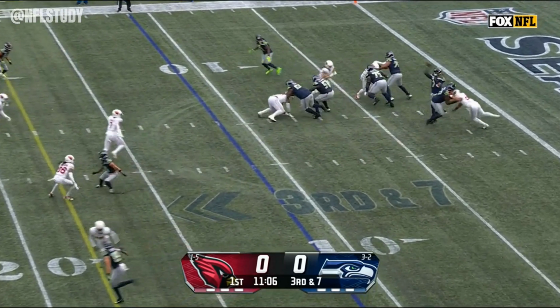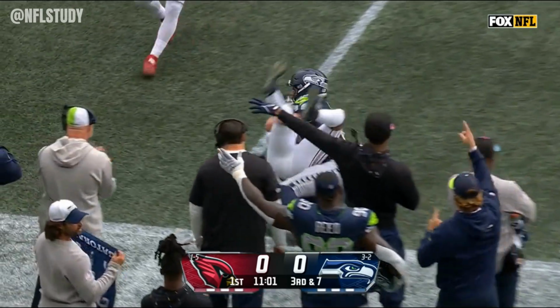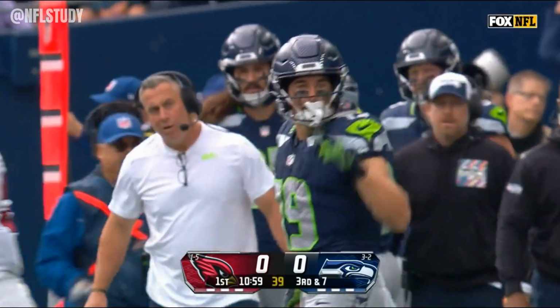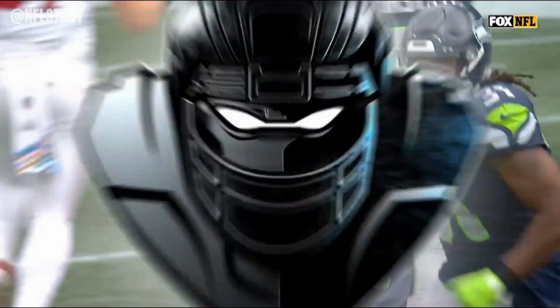From the shotgun, third down. Aaron won out, and the catch is made by Jake Bobo, the rookie out of UCLA, 32 yards at a Seattle first down.